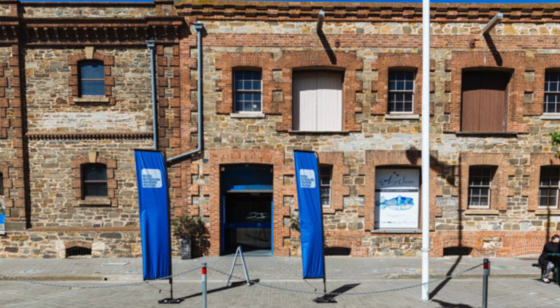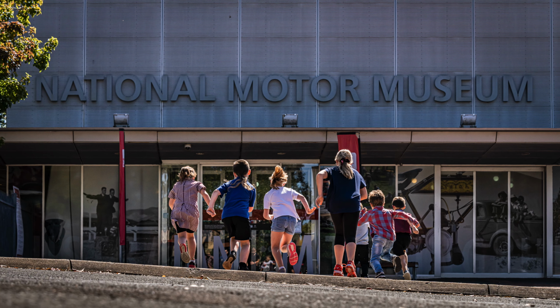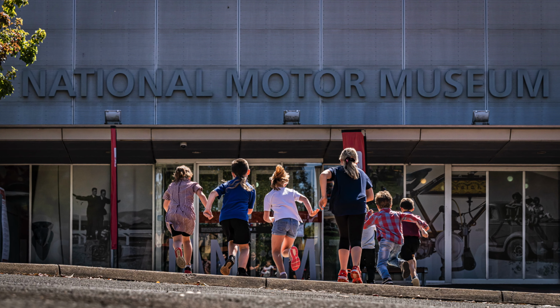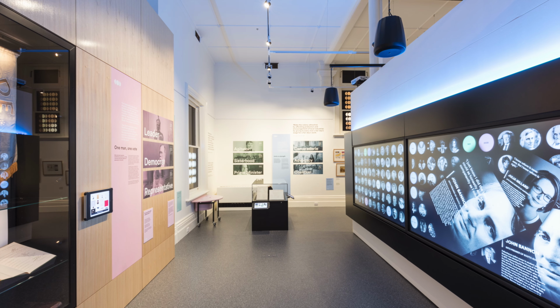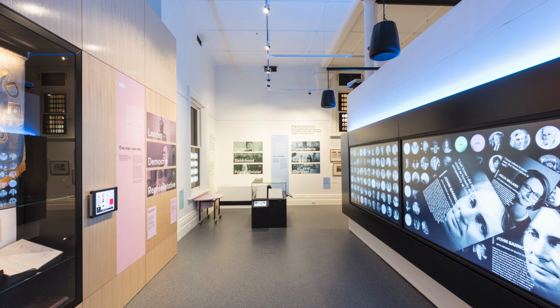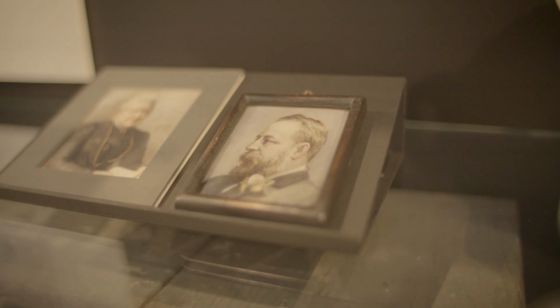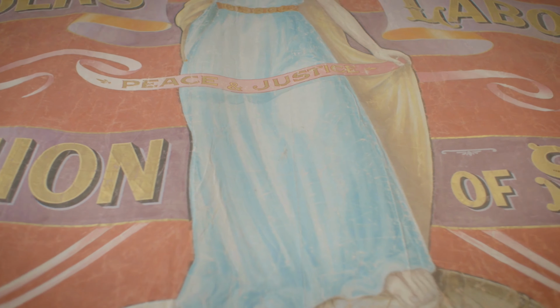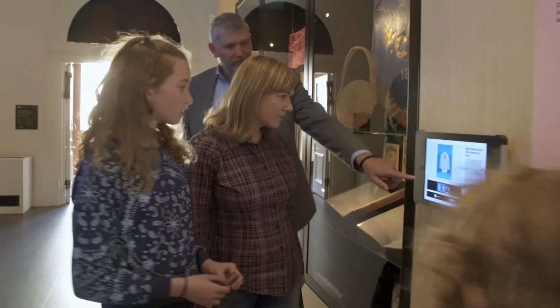It consists of 3 museums: the National Maritime Museum, the National Motor Museum, and the Migration Museum where we are, as well as the Centre for Democracy, which is actually located in the State Library. The key driver to actually moving our infrastructure to the cloud was primarily because of our relocation.